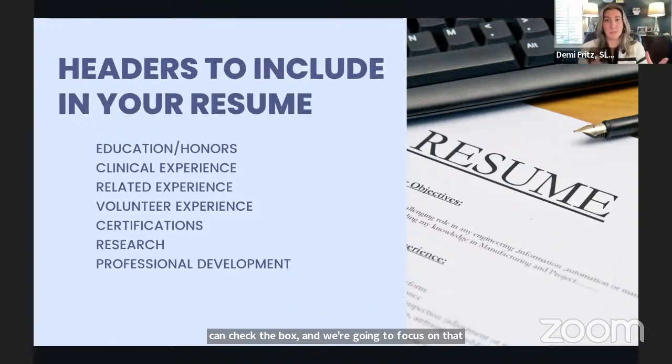Next thing is related experience. So a lot of you have probably done a lot of work in the field of speech pathology, and by field, I mean anything related to children or adults. Maybe before grad school, you worked in a nursing home as a volunteer or activities coordinator. That's related experience. But here's my little thing.